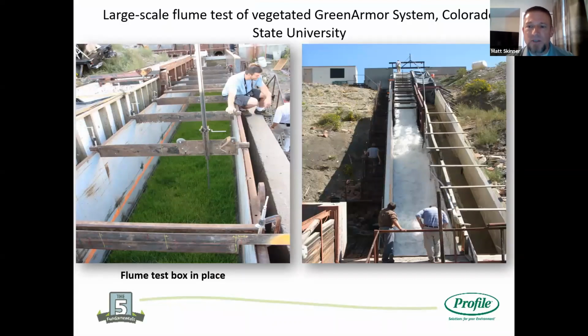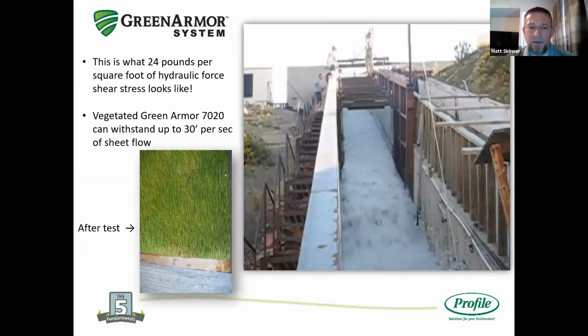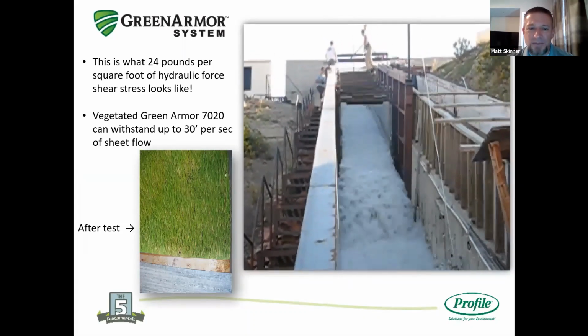So this test is run at 30 feet per second, 24 pounds of shear on a 30-degree slope. So it's a pretty intense test. And we're able to, again, confidently tell you these tolerance levels that we have from green armor because of these real extensive destructive type tests. The visual there, just a quick video. That is, yeah, this one there.